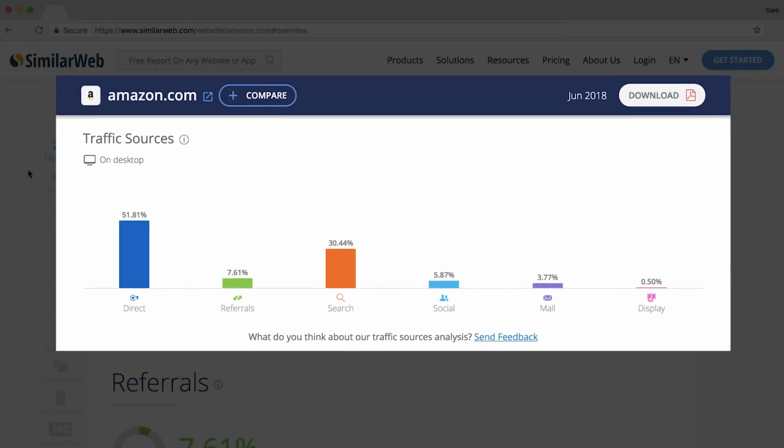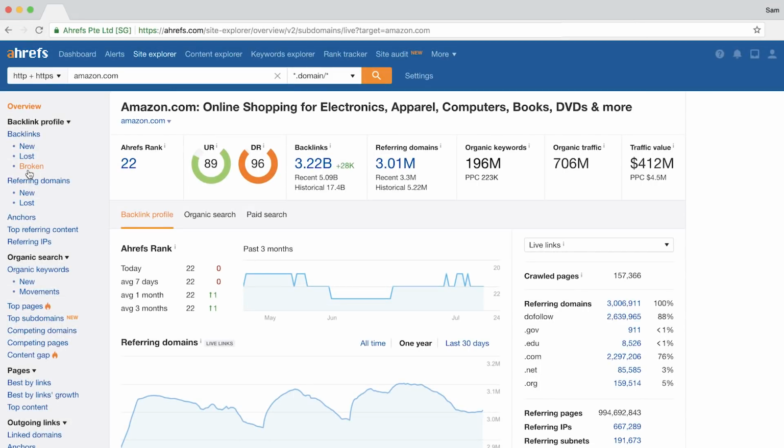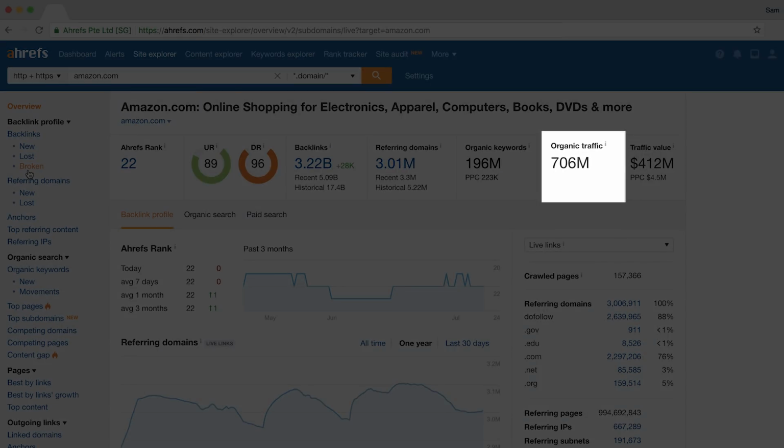Amazon.com has nailed their e-commerce SEO, generating over $1,000 in revenue per second. And while a lot of their traffic and sales come from searches within their own platform, SimilarWeb estimates that search contributes 30% of their overall traffic, and Ahrefs Site Explorer estimates 706 million search visitors each month.